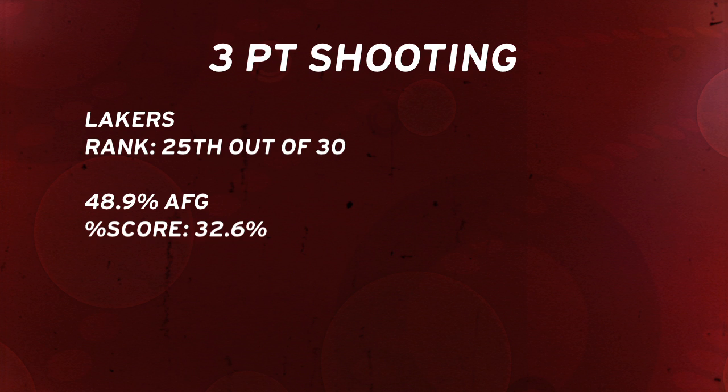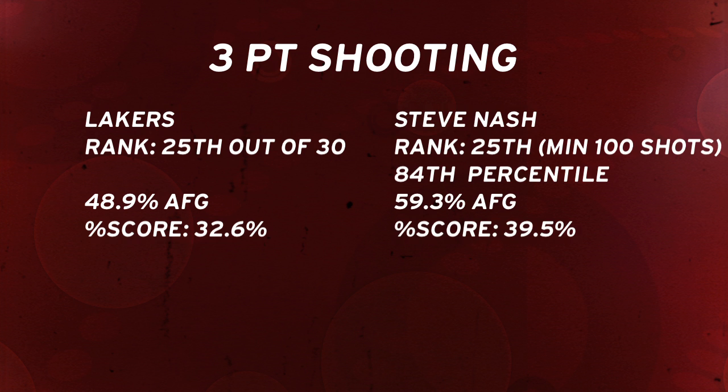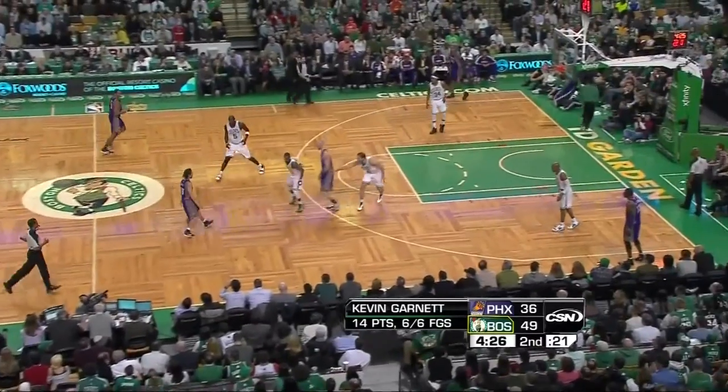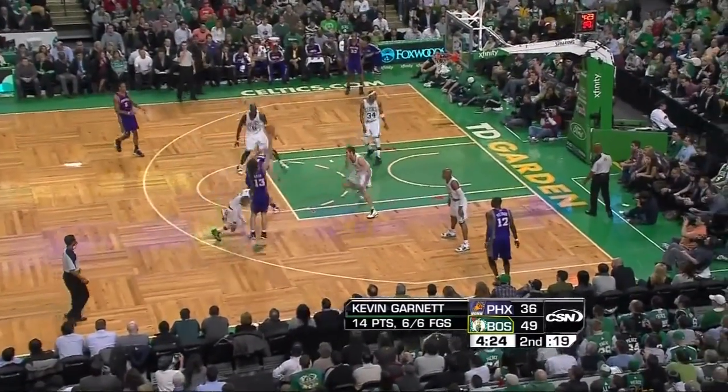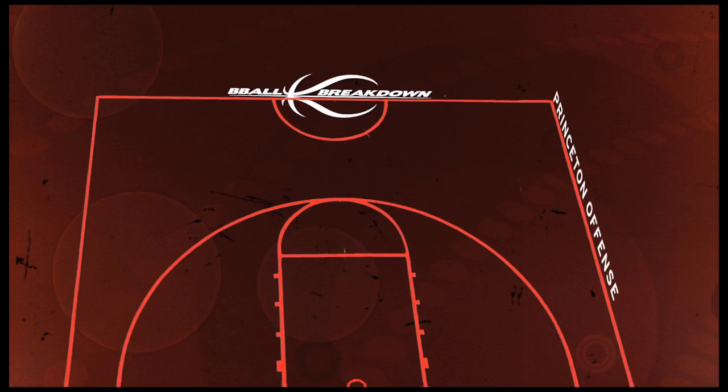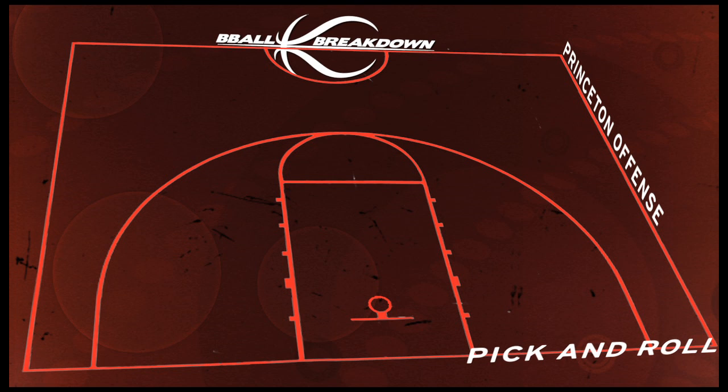Let's look at Nash's 3-point shooting and how it will improve the Lakers. Last year, LA was ranked 25th in 3-point shooting, while Nash was 2nd in the NBA in efficiency, blowing the highest ranked Laker out of the water.